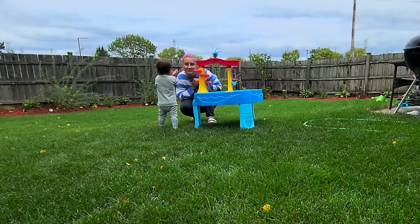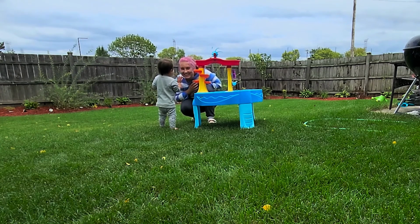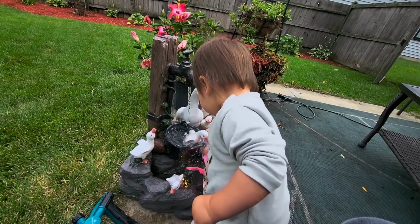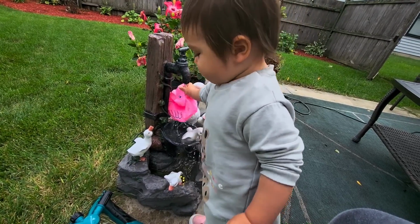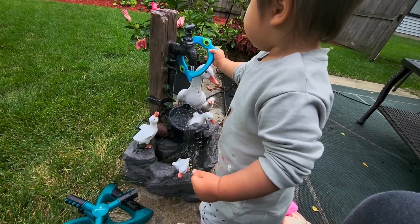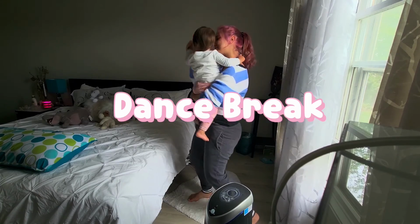And then I started asking her where her eyes are, where her ears are, because that's typically a game she likes to play, but today her answer to everything was, "It's not here," and she thought it was the most hilarious thing in the world. We had a little fountain going, so she decided to dip this poor little flamingo into the freezing water, and after that it was definitely time to go get changed because she was definitely way too wet to continue the day as is. Always have to have a little bit of a dance break with her.